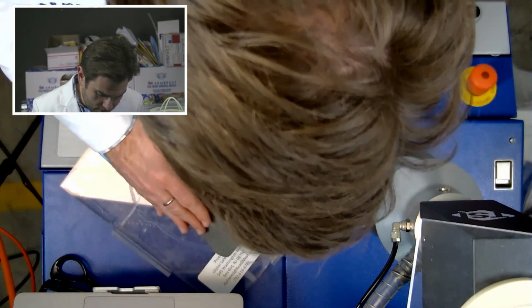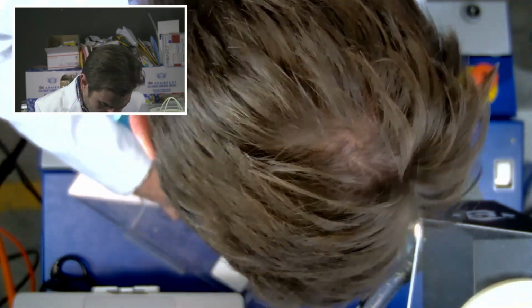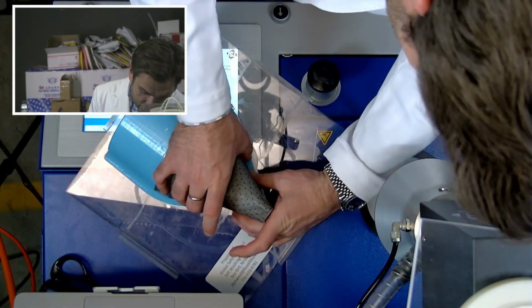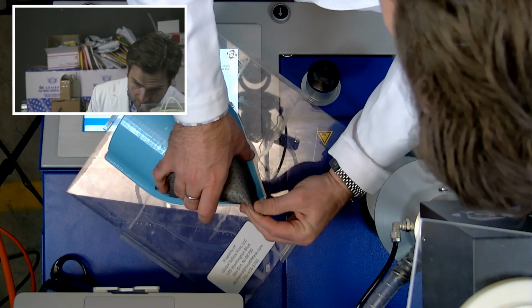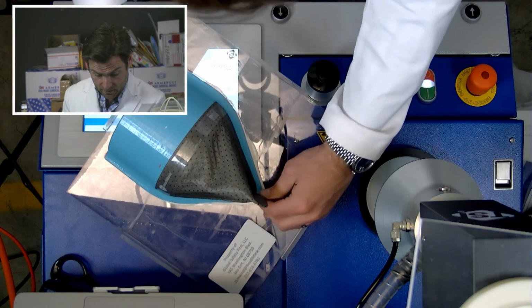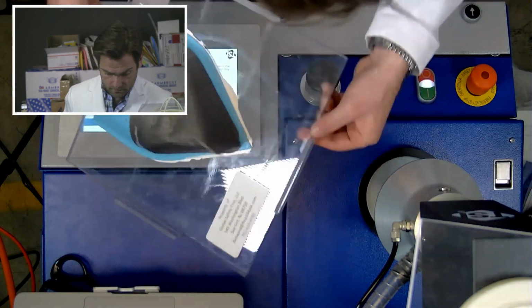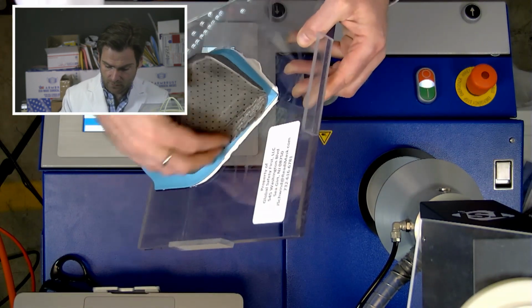And what this crazy, super innovative design has done is it makes it so that you get a 100% seal. Look at that. Oh, sorry, you're getting the top of my head. So, let's see. You can imagine that going around your face. I'll show you how it fits on mine.